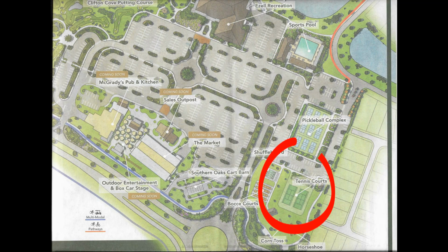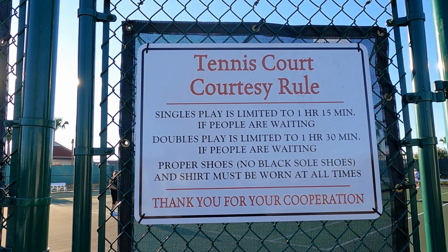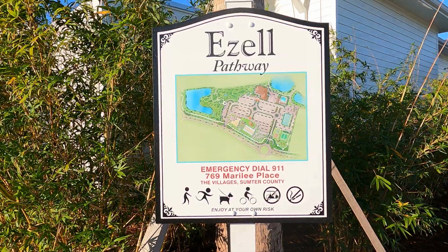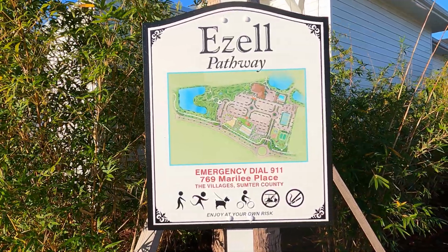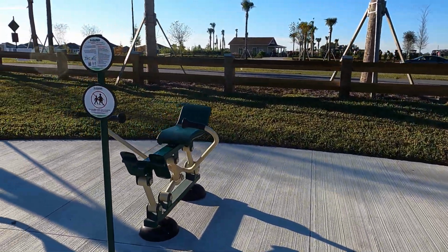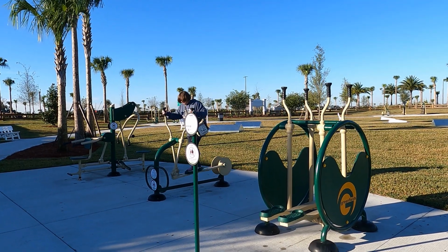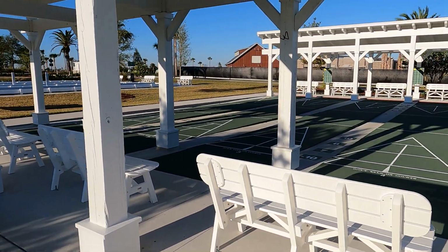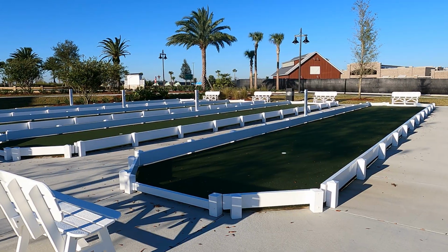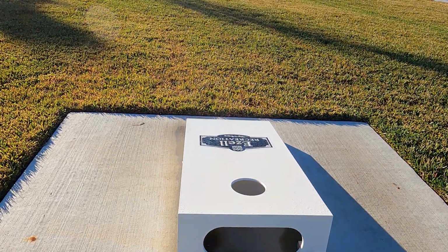The complex also has 2 tennis courts. There's a nice walking path around the complex grounds. This walking path contains 3 pods of exercise equipment. Jennifer and I did a video of the Everglades Fitness Park, so check that out if interested. You have the customary shuffleboard and bocce ball, as well as cornhole toss.